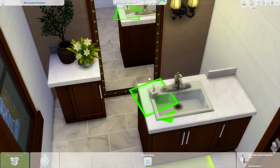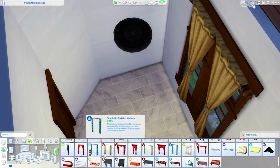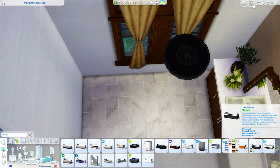That just made me think of how beauty people talk about how your eyebrows are sisters, not twins. That's kind of what I was thinking of right now when I was describing these bathrooms. That's really weird. But that's just how my brain works.